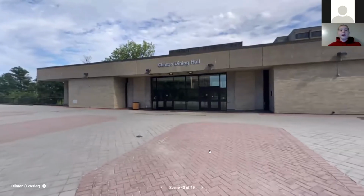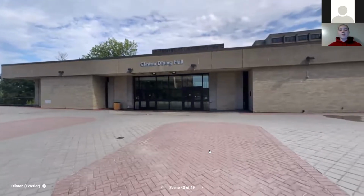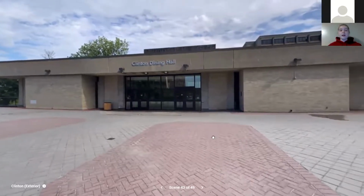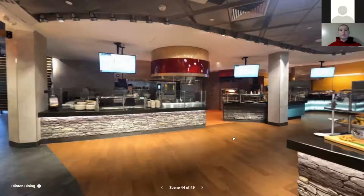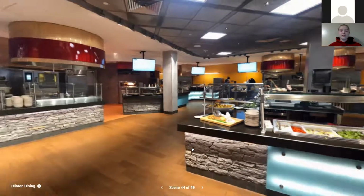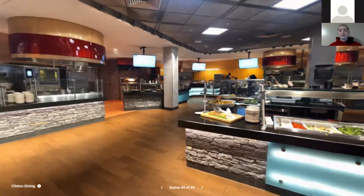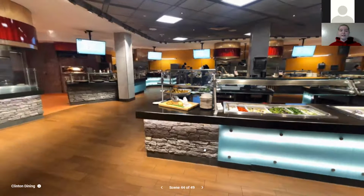So right now we are at Clinton Dining Hall, which is the most popular dining hall on campus. So we're gonna head right on into it. So it's really beautiful inside. They just renovated it within the past couple of years, and they spent $8 million renovating it. So you can definitely tell that they put a lot of effort into making it as great as it is.